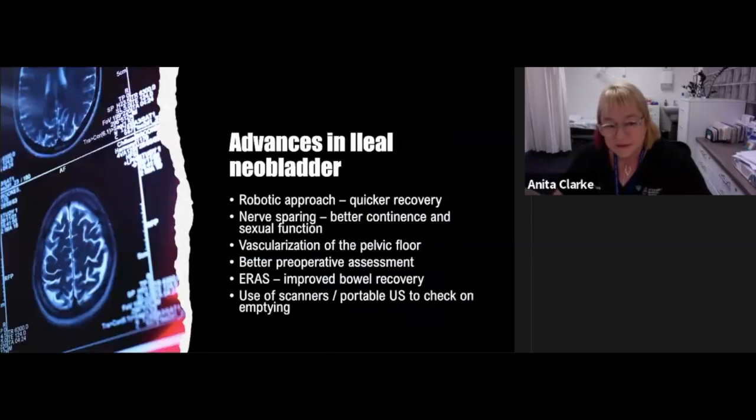The advances that are coming in this area of surgery are great. One of the things that we know a lot more about is what is known as the nerve innervation of this part of our body. And we're trying to develop what are called nerve sparing techniques so that sexual function and continence are much better. We also appreciate now that we need to be very ginger about destroying the blood vessels of the pelvic floor, which are important with its function.